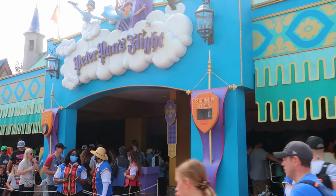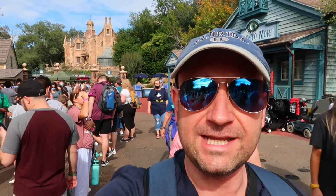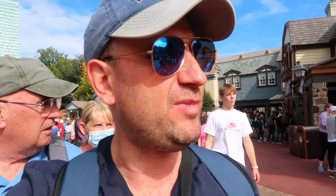Peter Pan, 65 minute wait. Small World, 35 minutes. Another ridiculously long queue for the Haunted Mansion. Very busy again. I think it's 45 minutes. I don't know. It looks bigger than it is, I think. It seems bigger than it is.